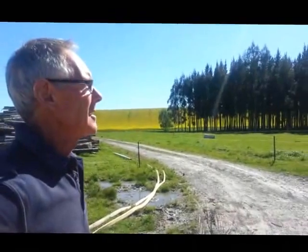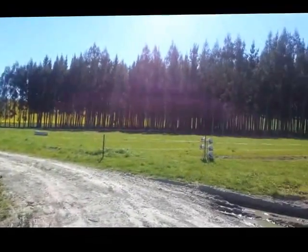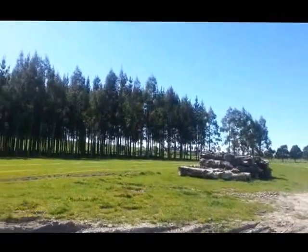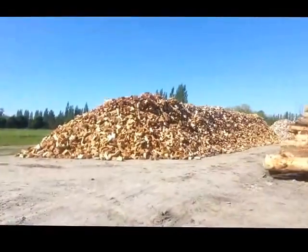What are they called? They're pine. Pinus radiata in behind, yes. But there's some Knightons, eucalypts in front. There's a front row. Okay. They're there to stop the pines blowing over. Okay. Right, let's go and have a look at these logs.